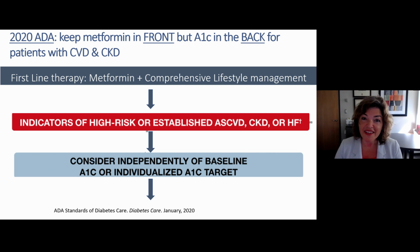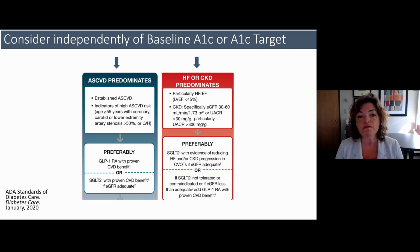But what's in the back is the A1C. This is interesting. So instead of thinking only about potency, as I mentioned before, we're going to start with the perks. So beyond metformin, if there is a high-risk individual, instead of thinking, how am I going to lower this A1C, try to choose the drug that will give them the most benefit from an end organ damage perspective, okay? So again, we see this similar to the 2019 guideline that if ASCVD predominates, we're going to go preferably, now we're saying, to the GLP-1. And if the heart failure or CKD predominates, we're going to go to the SGLT2 inhibitor.